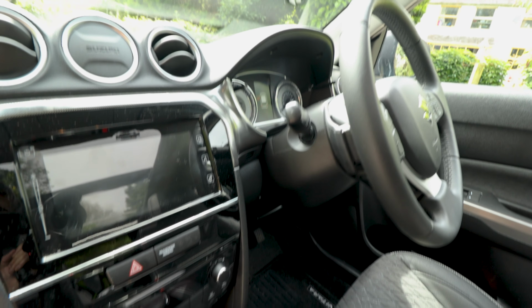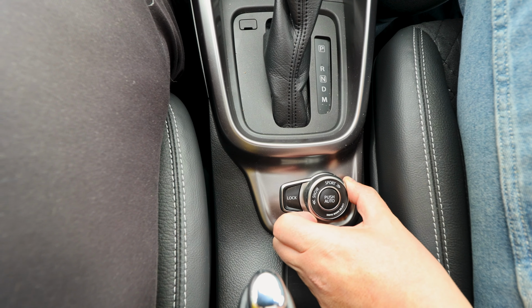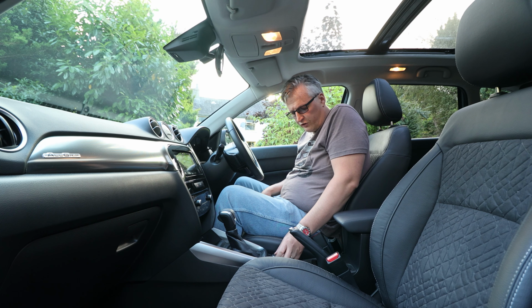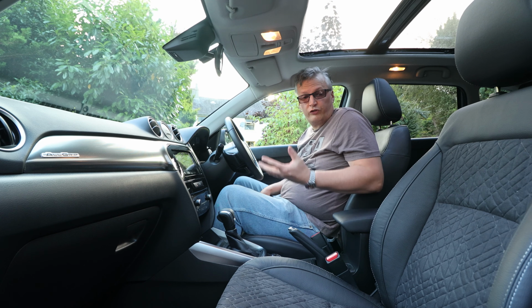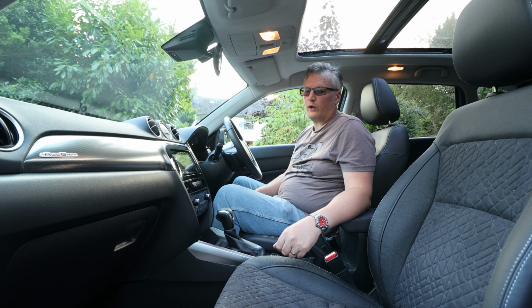Simple to drive, you've got an old school handbrake, hill start assist, auto box and Allgrip. We get this rotary dial here. Turn it left for snow and right for sport. Put it in auto and it will do as it sees fit. Also, the Allgrip has been uprated.